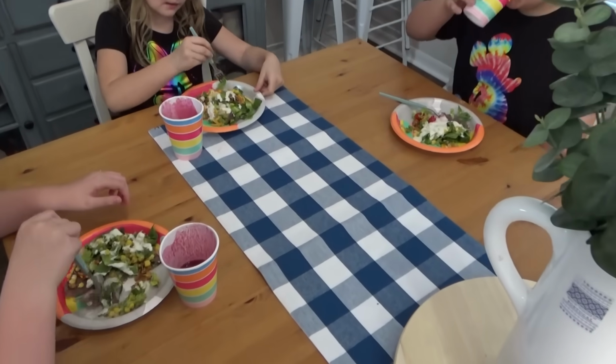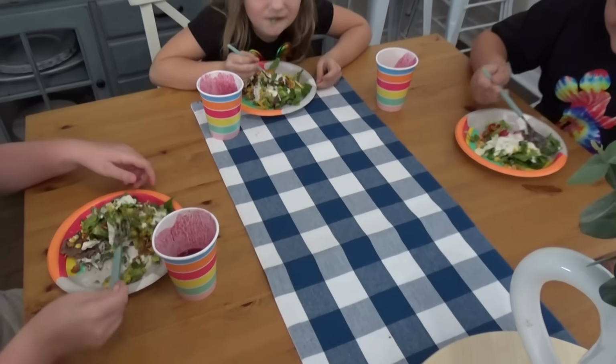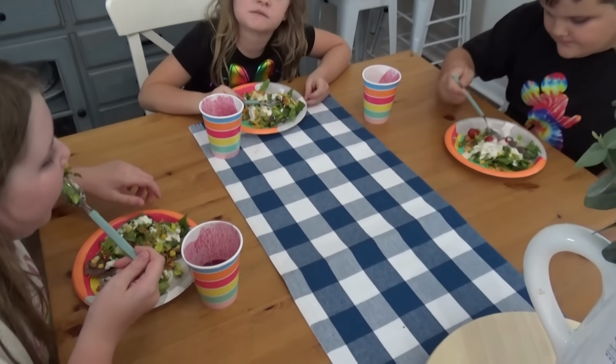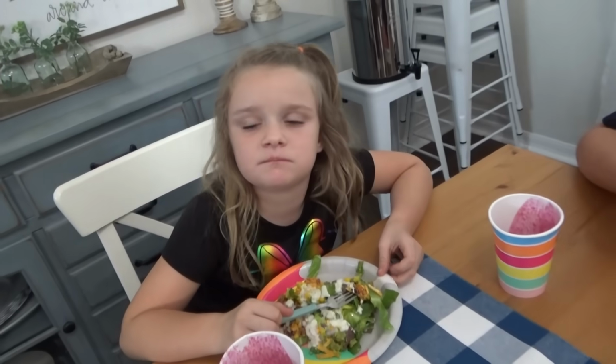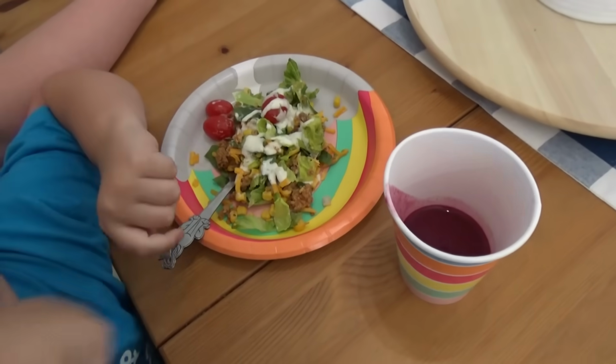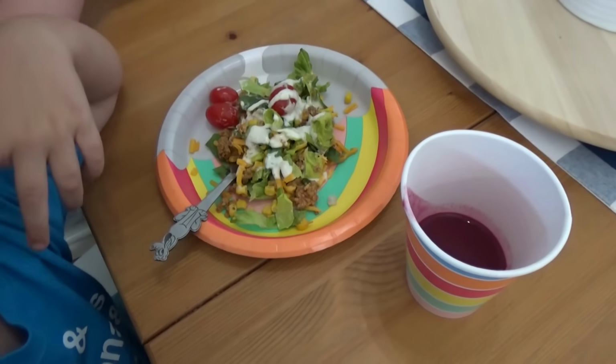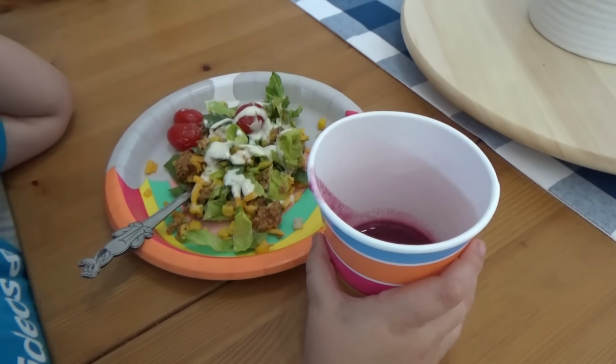Okay guys, what do you think? It's really good. I like the drink. You like the juice too? Guess what? That juice has beets in it. But you said you liked it. And I drink it a lot. You drink it a lot? So I'm basically drinking beetroot. That we like.